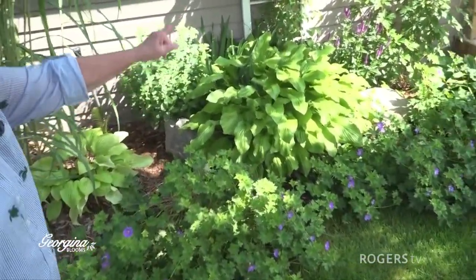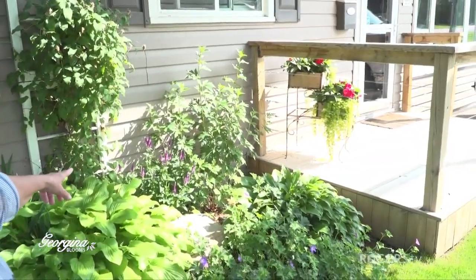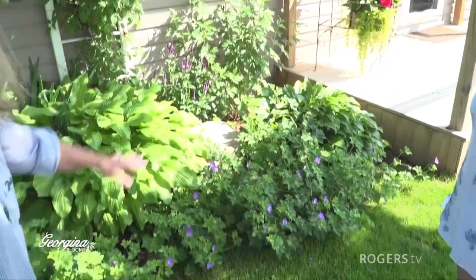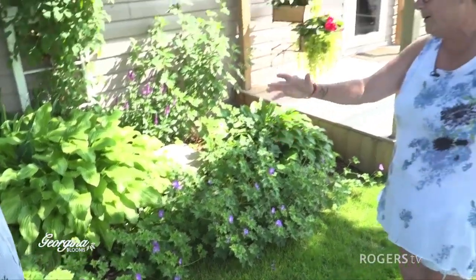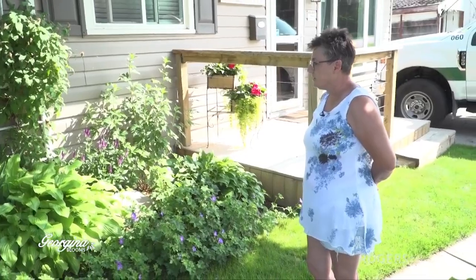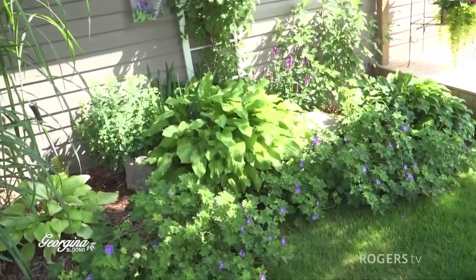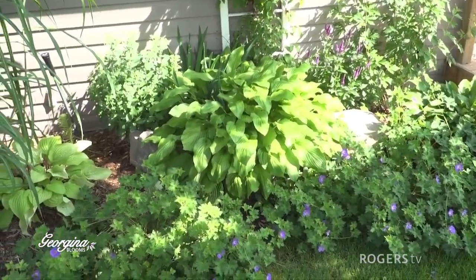And you've got monkshood in the corner. Yes. And Veronica, which blooms all summer long. Do you cut back your plants? Well, when they stop flowering, I do. But it's just greenery. The geraniums, and hostas. Some of it needs to be moved around because of shade and sun, but a garden is always a work in progress.